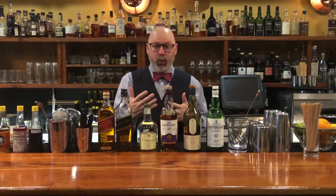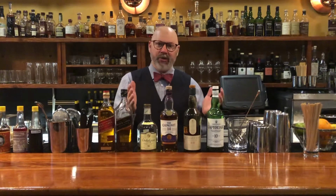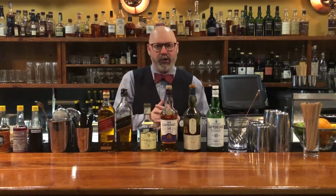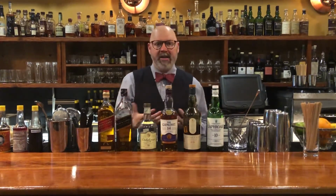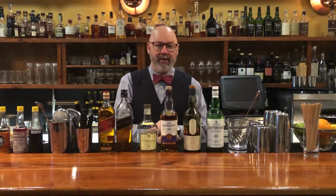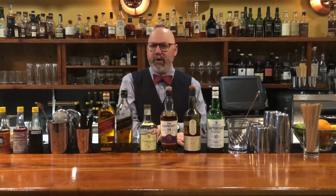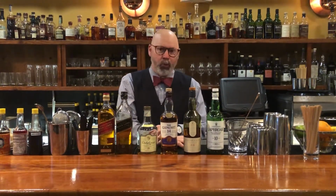Scotch wasn't really an important cocktail ingredient in this country. Up through the 1880s, the only time you'd drink Scotch is a hot Scotch, or what would later be called a hot toddy, which was literally whiskey, hot water, and the peel of a lemon, sometimes some sugar. That was it. Really simple, really straightforward, very satisfying on a cold winter's night.